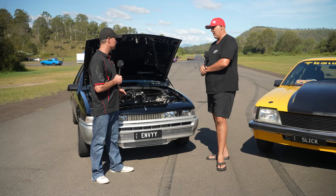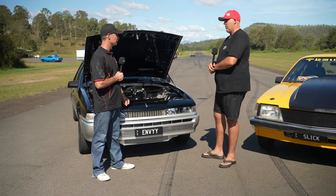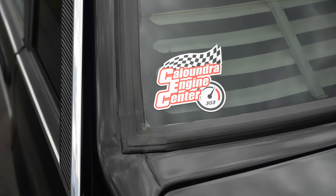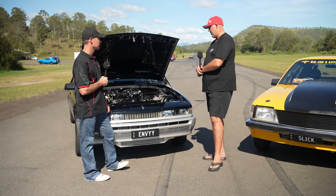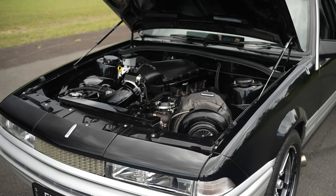And what size LS? It's a 6 litre, so that's a 377 cube still. Heads? Brodex, all been tickled up by Tremaine, who has done all the port work through it. Camshaft in it? Yeah, Swifty Raced Engines did the camshaft for me. Dart block, Turbo 400. It's got all the goodies.